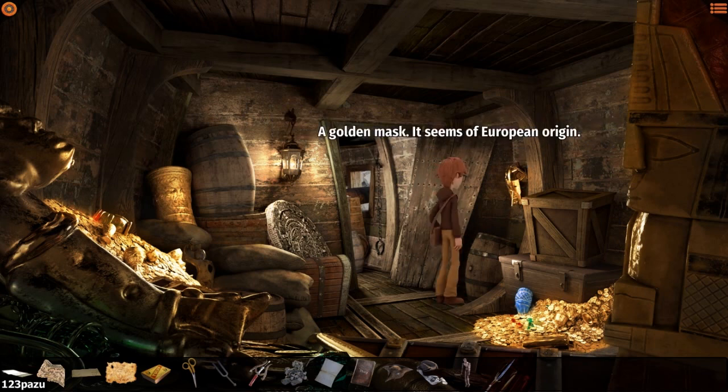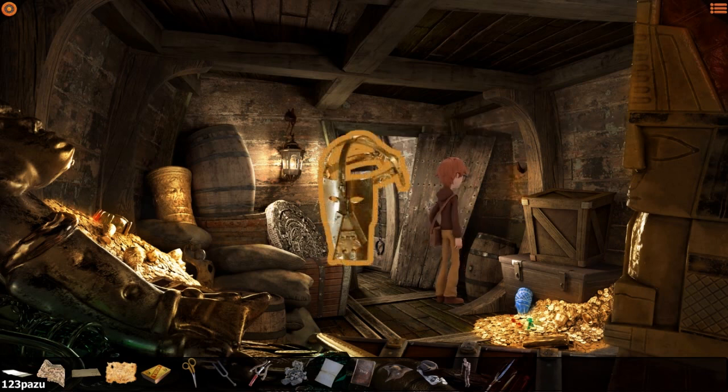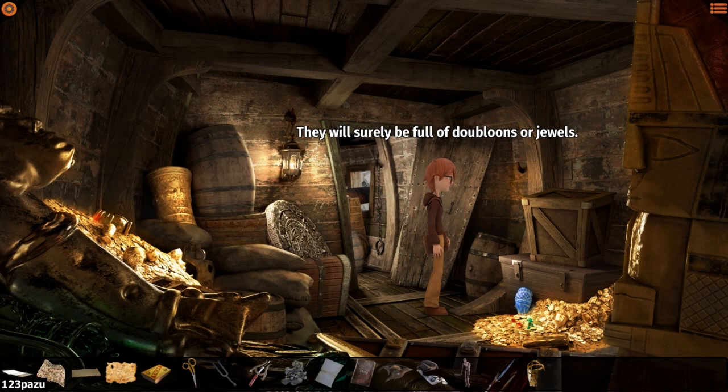A golden mask. It seems of European origin. It doesn't seem to come from the Americas. I think it's the loot plundered from the assault on some ship coming from Europe. Oh, this one I can take? But not the coins! Wow, we took a gold mask. Look at that. Crates and coffers. They will surely be full of doubloons or jewels, but now I have other priorities. So maybe this goes with Jimbo. And then the costume. Yeah, I can make something out of all this.